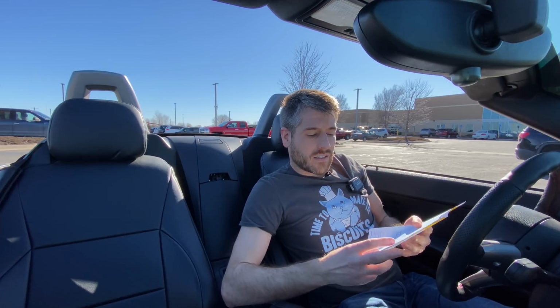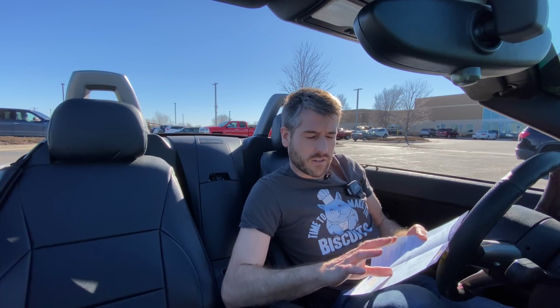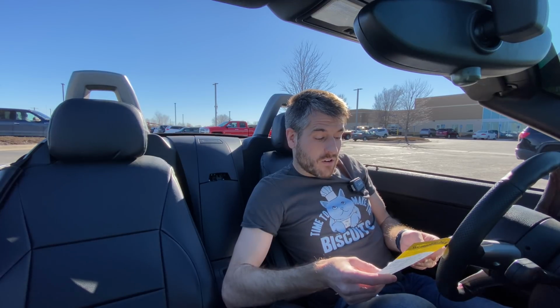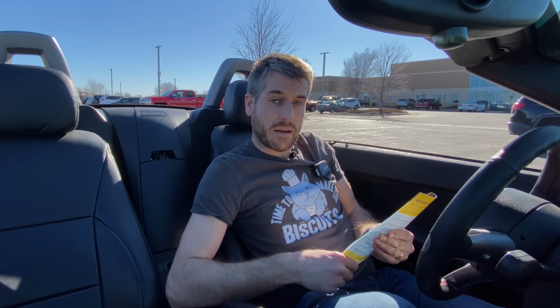Some of the things that they cited were prior paint work, which I didn't know that this car had been repainted. I might have to investigate on that. And they did not like that the engine light was on. So really, if the engine light wasn't on, I would imagine this thing would get even more money. So I'm very, very happy with this appraisal result. Not bad, Carmax. Not bad.